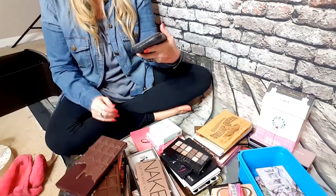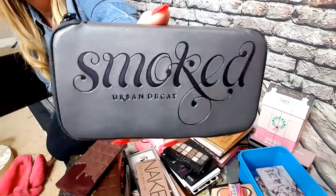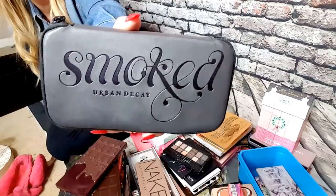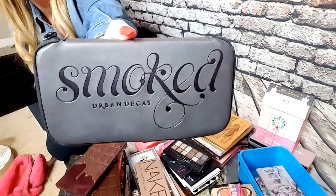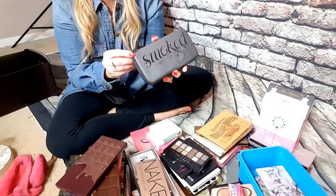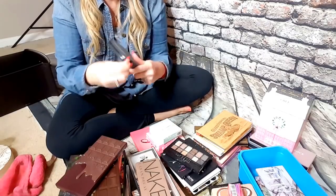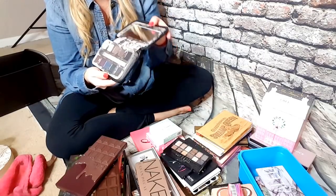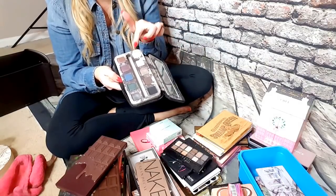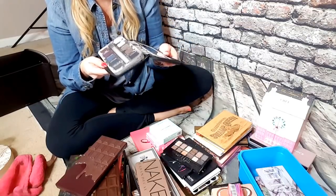Okay, this is the Urban Decay Smoked palette. I bought this when I first started my YouTube channel. I was really wanting to do a lot of smoky eye looks, and so I picked this palette up. It's really cute because it looks like a little makeup bag because it has a zipper, but when you open it up, it does have a mirror, so it's great for travel. You can throw a mascara or eyeliner or a brush or whatever you want in this part right here in the middle. So like I said, it's great for traveling.